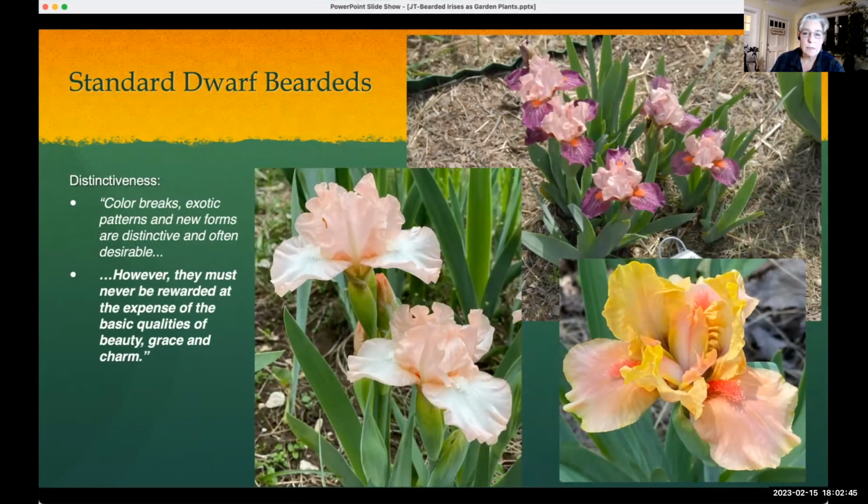Distinctiveness is a characteristic that's in just about all of the point scoring standards and is covered separately in all of them. And there's a lot of things that can be distinctive, and there's a lot of things that people have been doing with standard dwarf breeding in recent years. Most of this stuff didn't exist when I first started growing irises. Some of these colors are just wild. Really bright, fabulous patterns, color breaks.